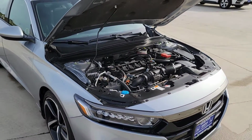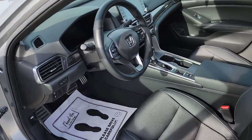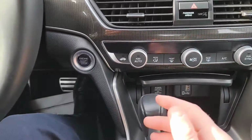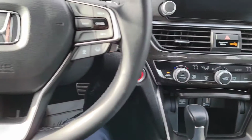All right, let's dive right back up front. All right, so here we are, right back up front. Let's jump right in. It's going to be a push button start, so make sure you have the key fob. You can stay in your purse, your jacket, your pocket. Simply put your foot down on the brake, hit the start button, and watch everything light up from here.